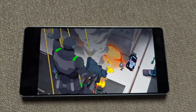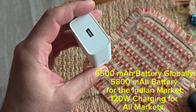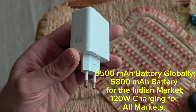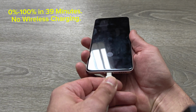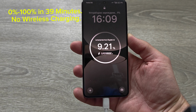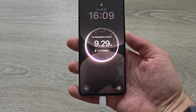Since the phone doesn't come with a charger, I had to source my own, and I happened to have a 120 watt SuperVOOC charger around. However, I suspect that any 120 watt charger would do really. Charging the phone with the 120 watt SuperVOOC charger from 0% to 100% only took 39 minutes. This is fantastic super fast charging. And again, fast charging does not damage your battery.